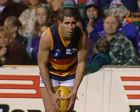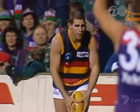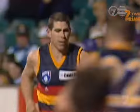I was just going to say, in the centre of the ground, Edwards, he missed the mark, but by gee, his buttering up work was terrific. Great second effort. Jarman kick just inside 50. Improves the angle. He's hooked and missed. He'll be disappointed with that.